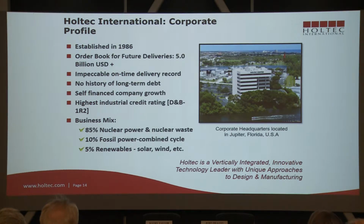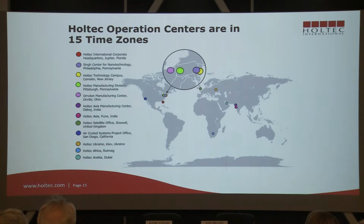We looked at all of the companies that were proposing to us, and they were outstanding in terms of who we looked at. They're very, very stable, very well financed, and they have a great D&B rating. And 85% of their business is in the nuclear arena. They do a few things in the other areas. They actually do a lot of work in foreign countries as well, and they're in 15 time zones, and so across the United States and in other foreign countries, they have a major program now to do a consolidated interim storage facility for the Ukraine.